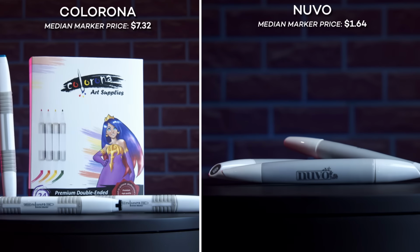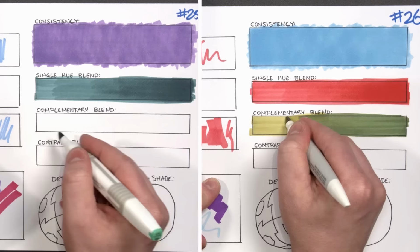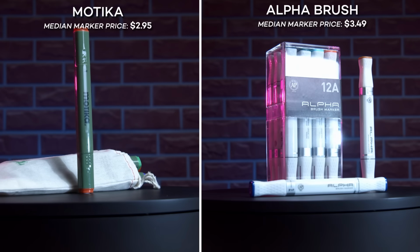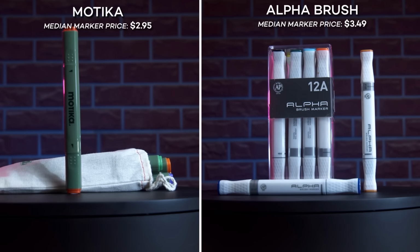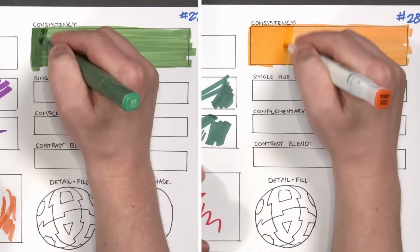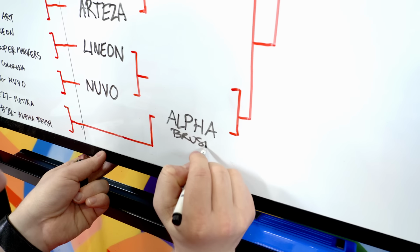Colorona markers had a very frustrating form factor and case. Passable quality, but at the end of the day, the Nuvo were way more comfortable to use and with a better result. In the fight against Modica markers and Alpha brush markers, Modica markers really struggled to hold their own. Patchy quality and blends where the Alpha brush markers had a much more superior result.